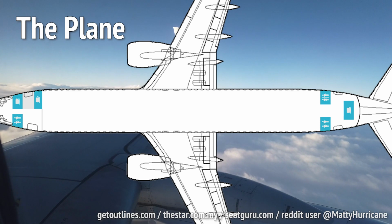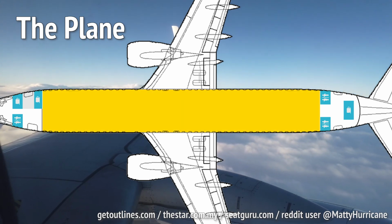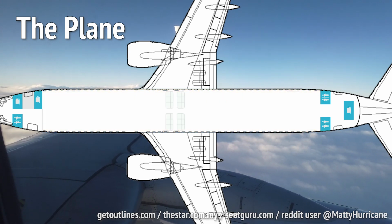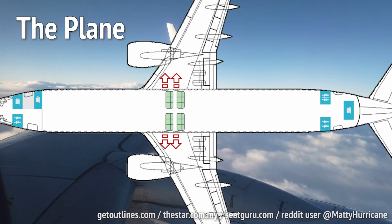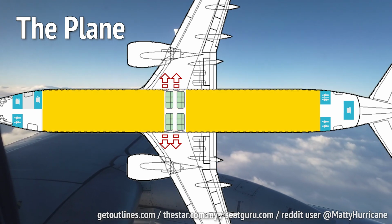With the forward and aft bulkheads now established, there's one big rectangle of space to be filled in. Once the operator has chosen the seat style, shape, size and all that sort of stuff, they place their exit rows. There are specific requirements for these rows because they have to allow access to the exits. The once big rectangle is now 2 smaller rectangles. After that, it's just math.